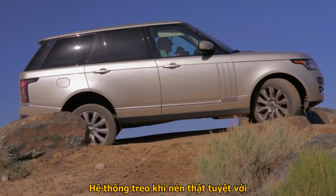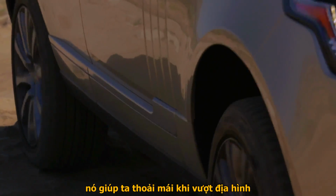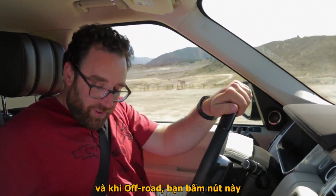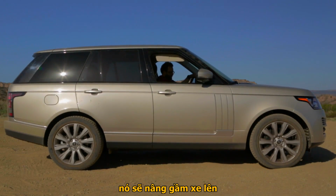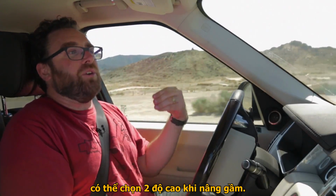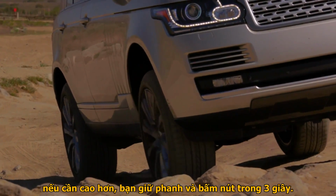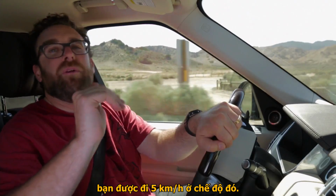Boom, no problem whatsoever. This car also has air suspension, which is great because not only does it make it smoother and more comfortable when you're on the road, but when you're off-road, you just hit this little button and it jacks the vehicle up. There's two off-road heights. There's your first setting and then your second setting, which is higher. And if you really need a little bit more just to get over one obstacle, hold the brake and then hold this button for 3 seconds. It'll give you like an extra 60 millimeters or something. And you can have that up to like 3 miles an hour. Over that, car's too top heavy, so it lowers back down to ride height 2.